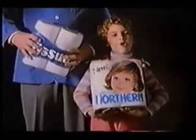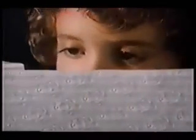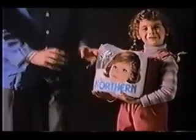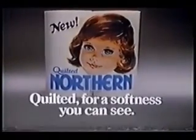Of toilet paper, quilted Norden. You don't have to squeeze New Norden to tell how soft it is. It's quilted, so you can see how soft it is. New Quilted Norden. Quilted for as soft as you can see. New Quilted Norden. Quilted for a softness you can see.